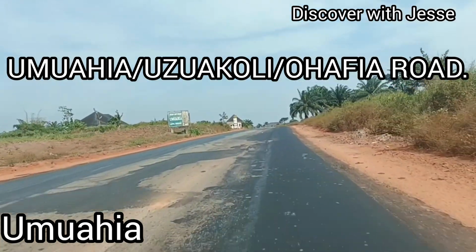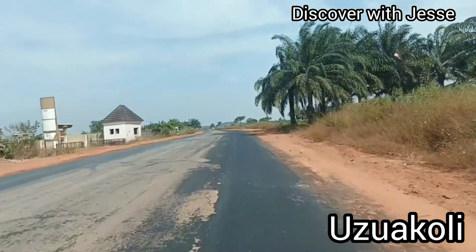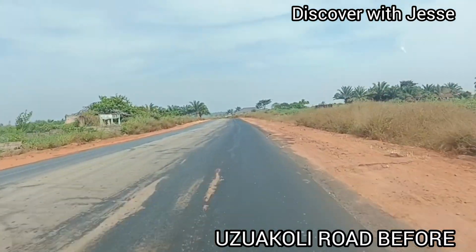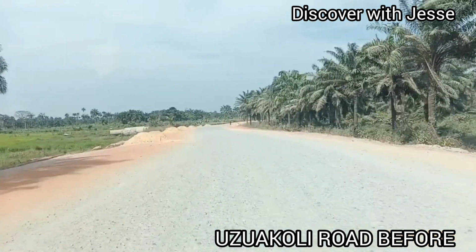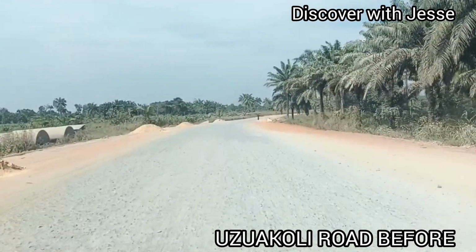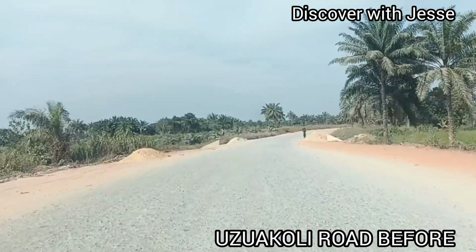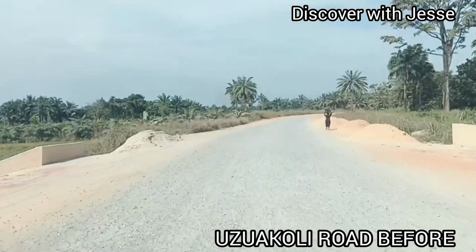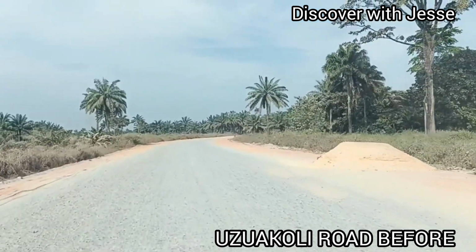Hello guys, so this video was made before the Uzuakoli Road was asphalted. So guys, this is Umuahia, Uzuakoli-Ohafia Road that is under construction. As you can see, I just crossed over from Umuahia to Uzuakoli, and the Uzuakoli part, as at when I did this video, wasn't asphalted, but currently the road has been poured with asphalt and is very motorable right now. So this video is a before and now video, so kindly watch this video down to the end.